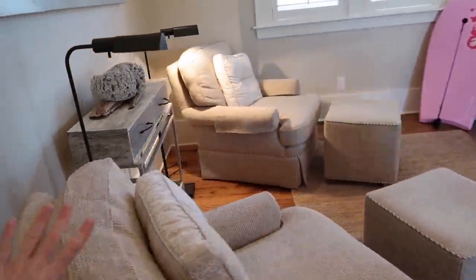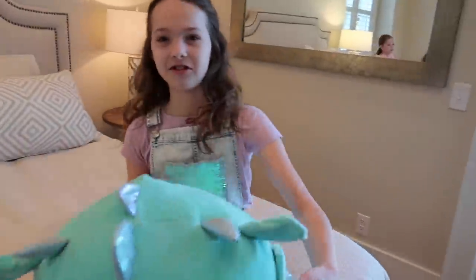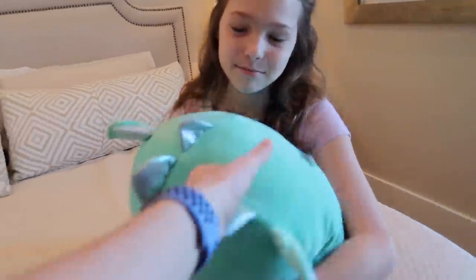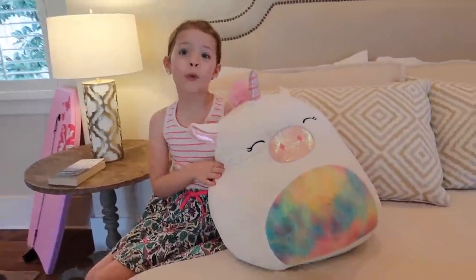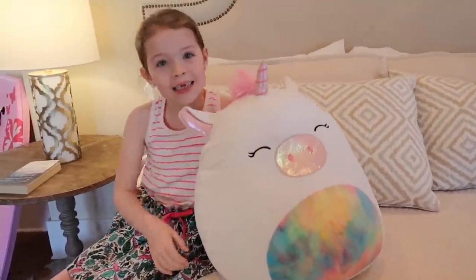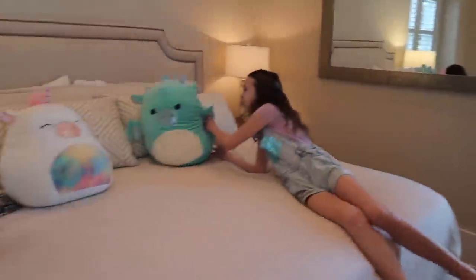Yes, we have a seating area over here. And yes, you brought your squishmallows with you. Do your squishmallows have names? Yes, this is Miles. Miles, and what is Miles exactly? What type of animal? A dragon. Who's yours? Sophia, we didn't name him, it was on the tag. And Sophia's a unicorn, it looks like? Uh-huh. Yes. You guys have a little balcony too.